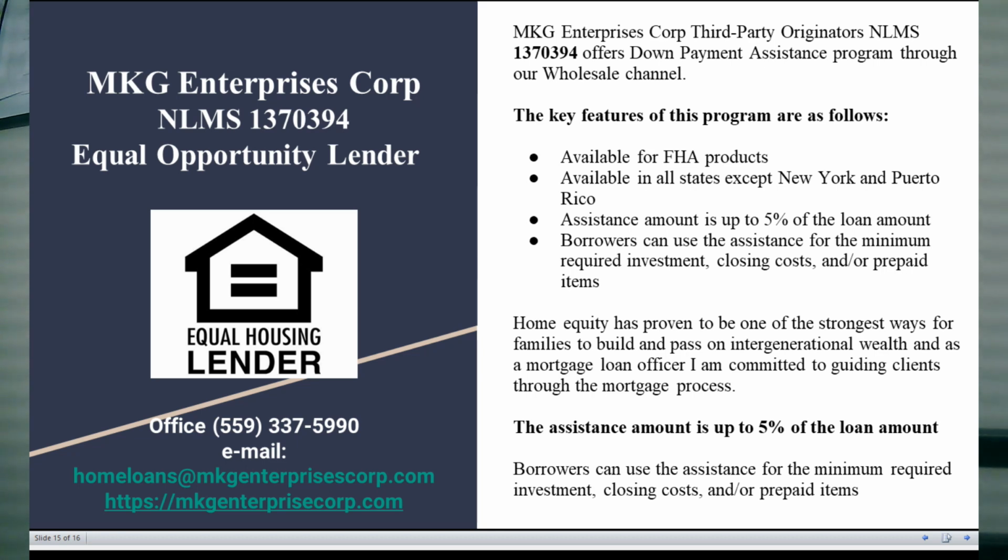Home equity has proven to be one of the strongest ways for families to build and pass on intergenerational wealth, and as a mortgage loan officer, I'm committed to guiding clients through the mortgage process. Once again, the assistance amount is up to 5% of the loan, and borrowers can use the assistance for the minimum required investment, closing costs, and or prepaid items.